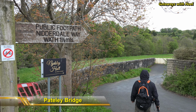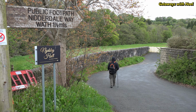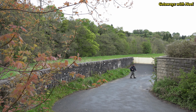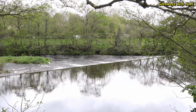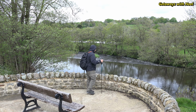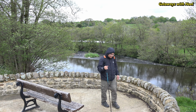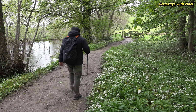Nidderdale was designated in 1994 as an area of outstanding natural beauty in North Yorkshire, lying along the border of the Yorkshire Dales and in the upper valley of the River Nidd. It is a popular area for walking for its splendid landscapes, rolling pastoral areas, rich in wildlife, stunning moorland and lush green woodland and colourful meadows.